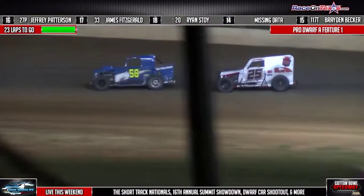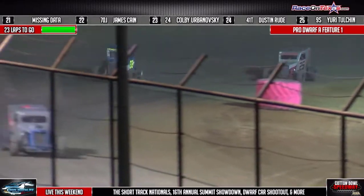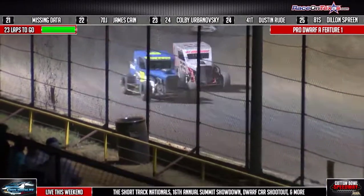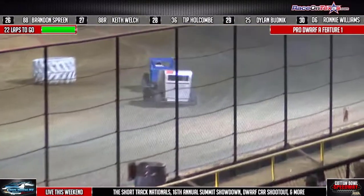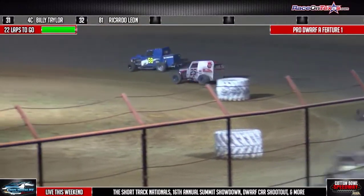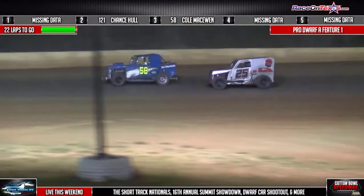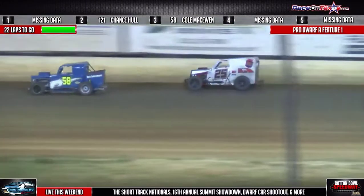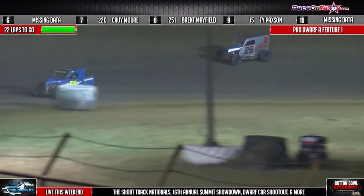Here's Budnick trying to get that spot back from McEwen, but McEwen hanging on, and he'll work down at the bottom of the racetrack. This is lap number 24, or 22 to go at the line this time by as they race into turn number one. It continues to be the 41T of Dustin Rude hanging on as he is in cruise control here this evening. Chance Hull rides in the second spot, followed by McEwen in the 58, but Budnick is right there. Budnick goes up to the top side.